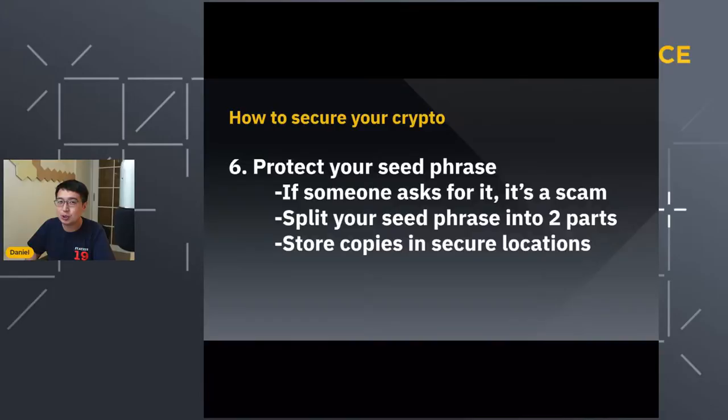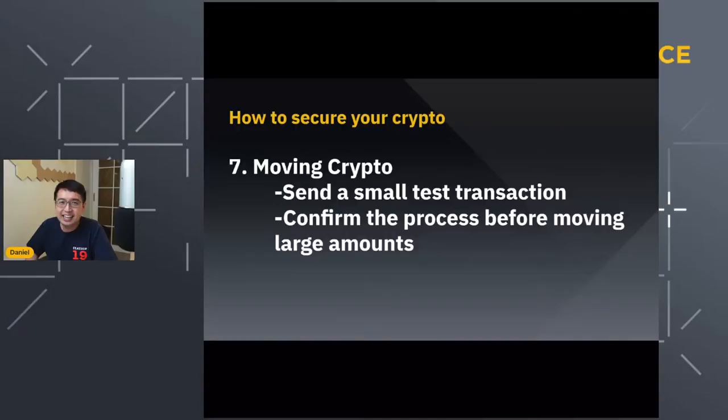Moving crypto. So this is a mistake a lot of people make, especially in decentralized finance. They don't know what they're doing. They don't have a lot of experience. And I highly recommend just starting off with small transactions and getting comfortable with the process. Because sometimes you don't know that, hey, you might need gas or there's a fee to set up this wallet. And you need to start small before you scale up to larger transactions. And you need to get comfortable with the entire process before moving large funds. Otherwise, you're putting yourself at a lot of risk.